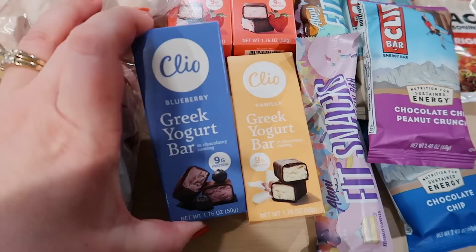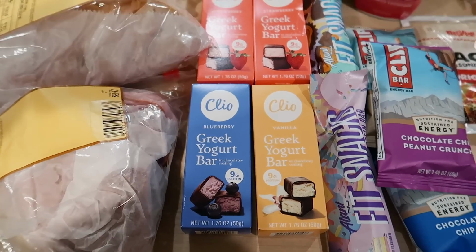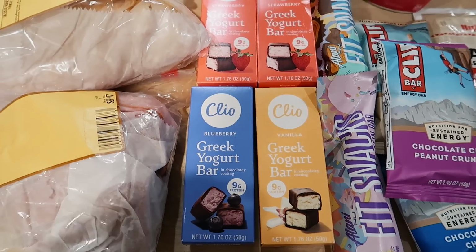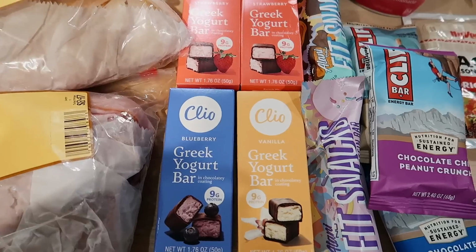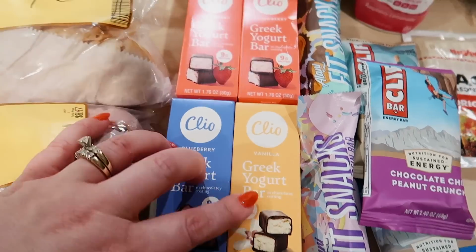These Cleo Greek yogurt bars are a little bit pricey. They were on sale for $5. I actually like buying them at Sam's because they have them in a huge package for not very much, but the kids like to take these in their lunches. So I got 2 strawberry, 1 blueberry, 1 vanilla.